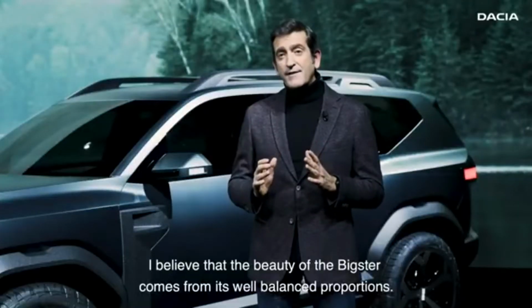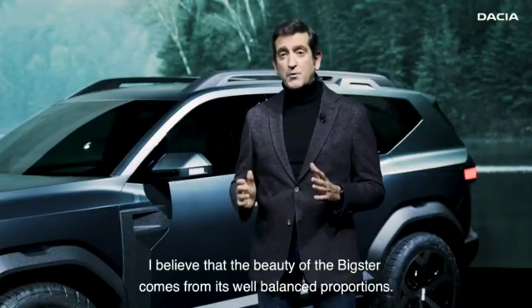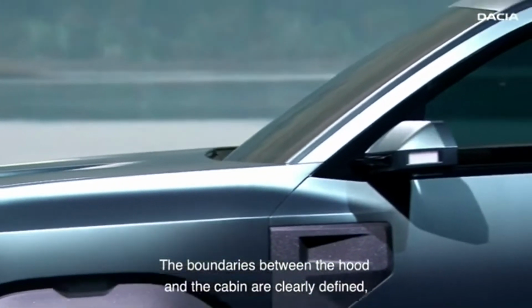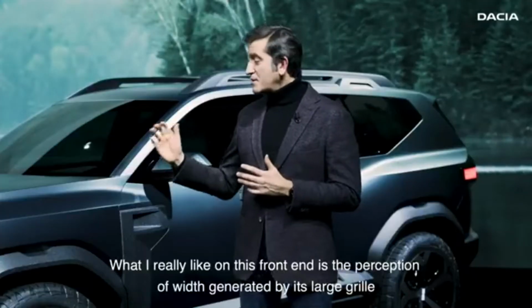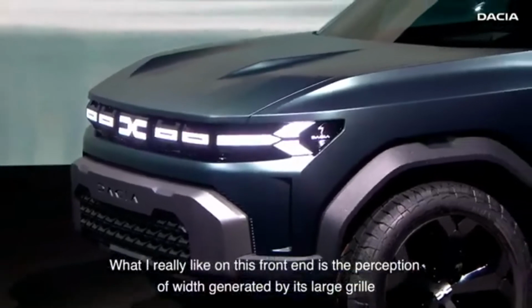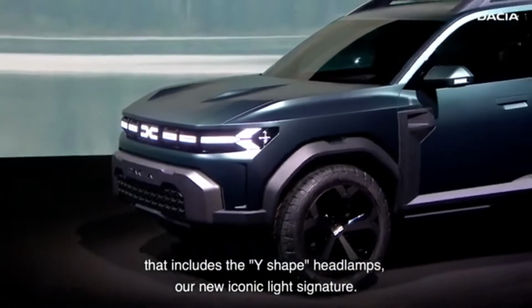I believe that the beauty of the Bigster comes from the well balance of its proportions. The boundaries between the hood and the cabin are clearly defined, creating a kind of boxy and tough look that combines interior roominess with pleasant aesthetics. What I really like in this front end is the perception of width generated by its large grille that includes the Y-shaped headlamps, our new iconic light signature.